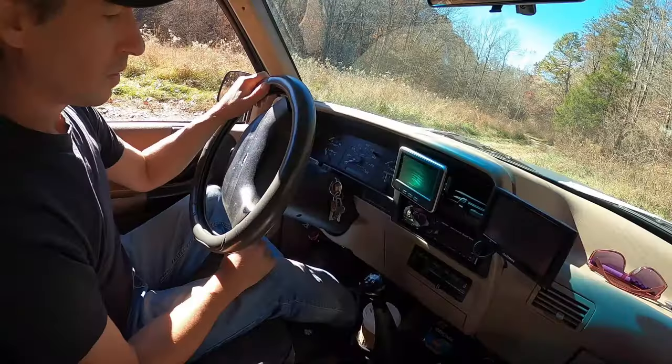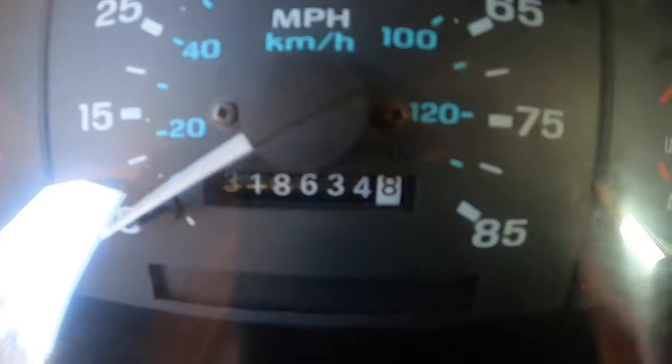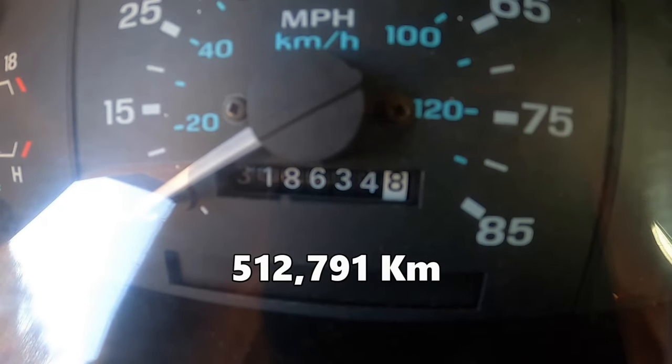So I think my alternator is bad and the battery has drained. Because when I go to crank it with the key, this happens. And yes, that's the actual mileage I have on this thing. So I'm going to give myself a few minutes to calm my frustration and get some tools out and try to figure this out.